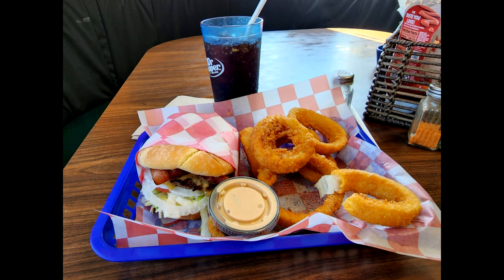Stopped at a place called Eddie's Burgers. I've been looking at their Facebook page for all winter long. So they were open. So I'm getting a '57 Chevy, which is your classic bacon cheddar cheeseburger with onion rings and soda. Yeah. There we go. Eddie's Burgers.